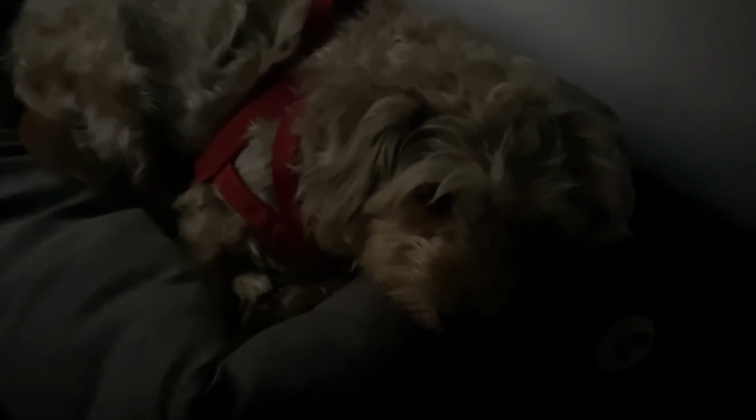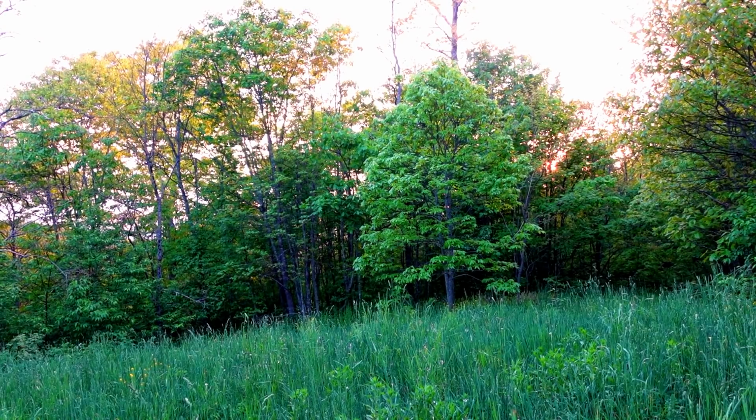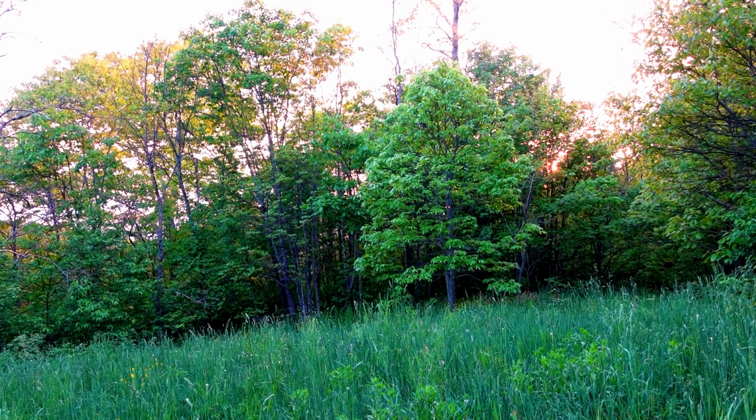So I came in the van to check on Maggie. She's back here in the back in her bed. Turns out Maggie had the right idea. It had been a long day of bouncing around dirt roads. But dirt roads, man, we love dirt roads.